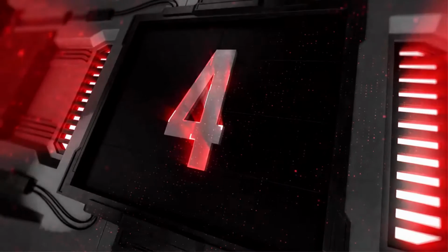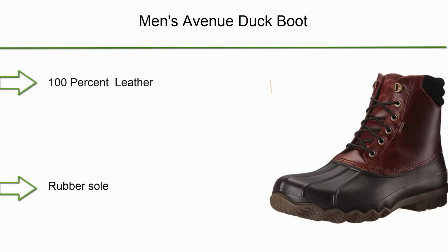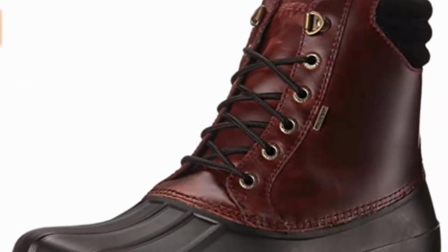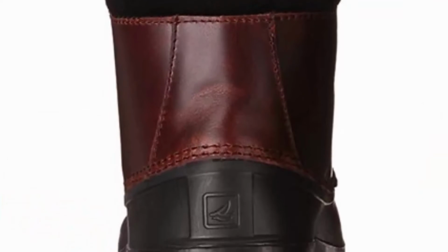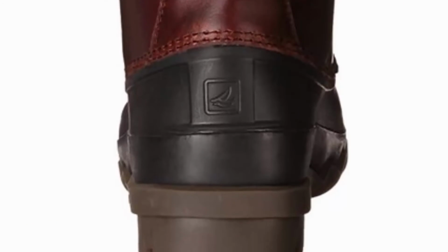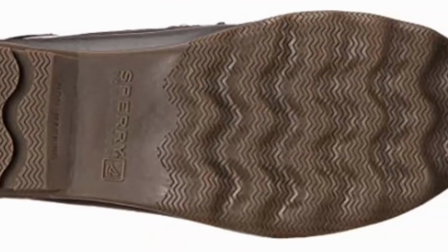Top 4. Men's Avenue Duck Boot, 100% leather, rubber sole, shaft measures approximately ankle from arch, boot opening measures approximately 11 around, seam sealed waterproof construction keeps feet dry, fully lined shaft, and full length memory foam footbed with warm thermal linings, non-marking lugged rubber outsole with molded wave siping delivers ultimate wet and dry traction.